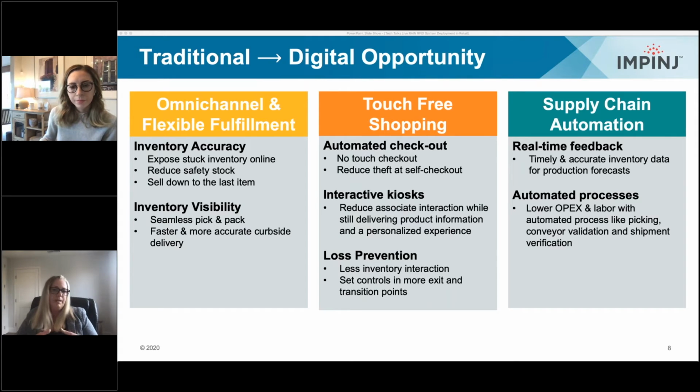So if we think about one of the biggest challenges, it's omni-channel and flexible fulfillment, which has accelerated and will remain critical to retailers. To be able to expose your inventory online, ensure that your customers can purchase items that won't get canceled later, not promise items that aren't there, and ensure that your associates are efficiently picking and packing for customer delivery, you need tighter inventory control, and that's really about accurate inventory visibility. And that's where RAIN RFID comes in.